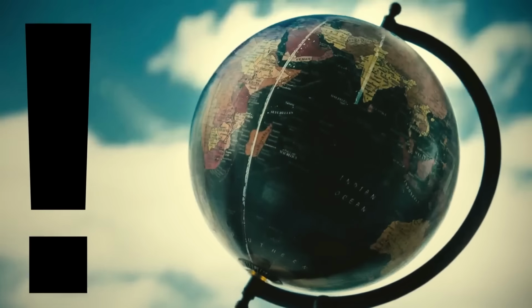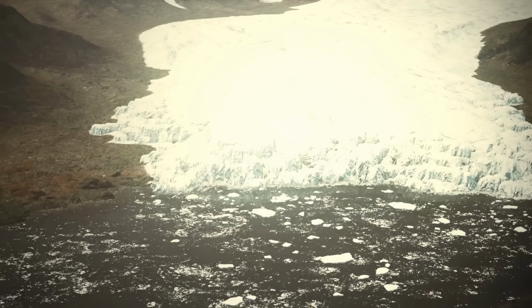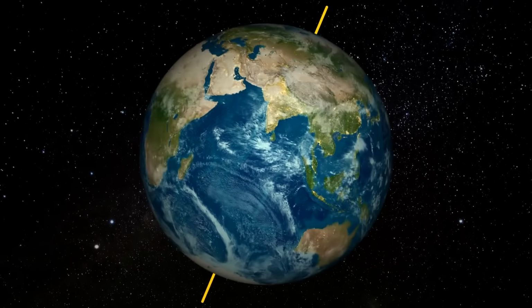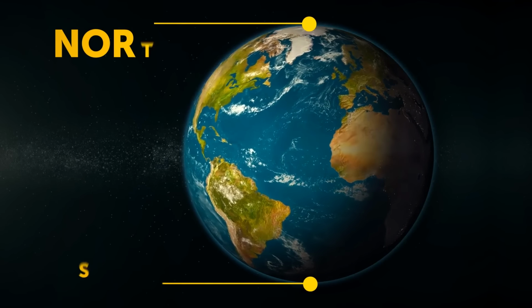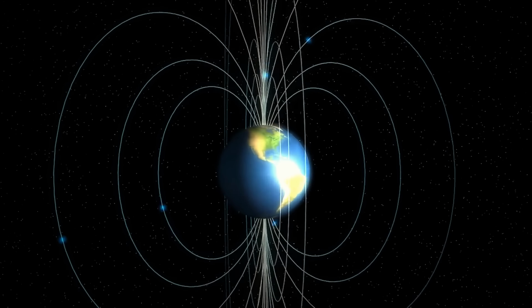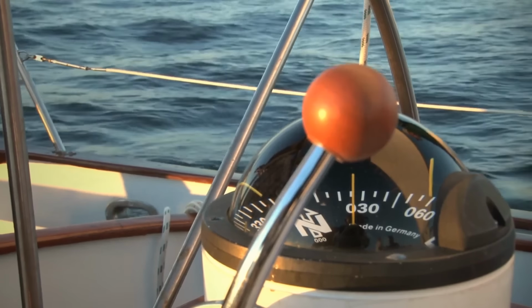Something's different about the Earth's axis. Climate changes and melting glaciers, mostly in regions like the Himalayas and Alaska, made the axis shift. Our planet has two kinds of poles. The south and north magnetic poles affect things such as drift and navigation.